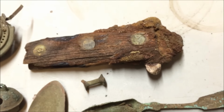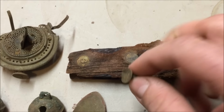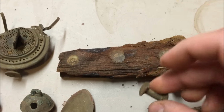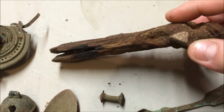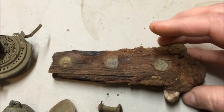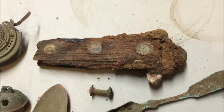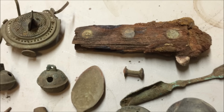This here, I thought was neat. So, a lot of times we find these things. They're like some sort of a brass rivet or whatever. But this is what they went to. I think this comes off of a wagon. I dug it with the original wood, and those are the rivets inside there. So, just wanted to reference that for you. They've come off of a tool or part of a wagon. I'm not sure. I was digging a lot of wagon and horse related items.